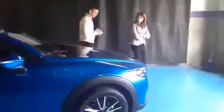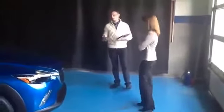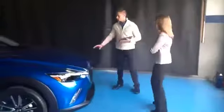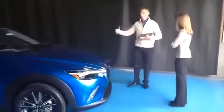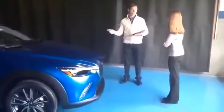Coming around to the front here, this vehicle is actually equipped with LED fog lights and LED headlights, which are going to be far brighter than any kind of standard halogen headlights or fog lights. With that being said, you also have a high beam control. So the vehicle will actually sense traffic and turn your high beams on and off when needed.